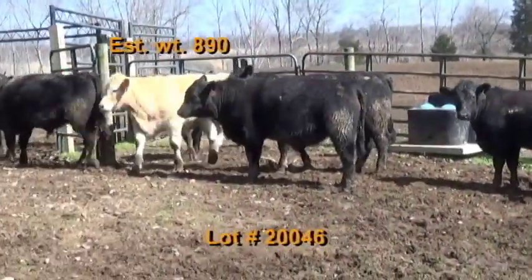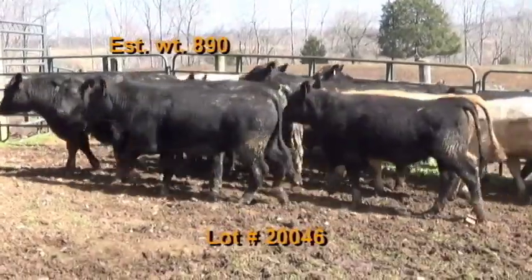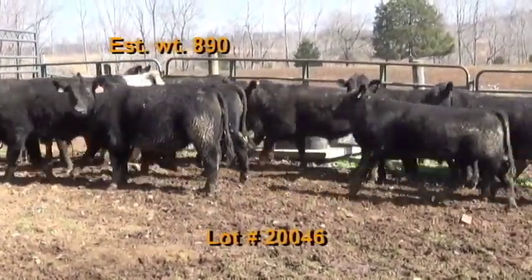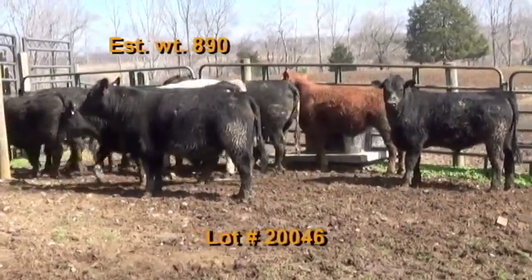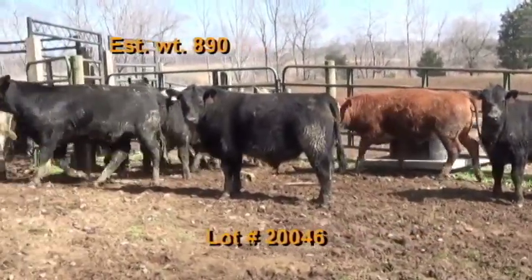Our next lot is from a longtime consigner, Mr. Jerry Ray, over in Tullahoma, Tennessee. There's 60 head of these good steers, estimated to average 890 pounds. Estimated weight range is 825 to 950. The grade on this set of cattle is 95% 1s and 5% 2s, with a flesh score of 5.